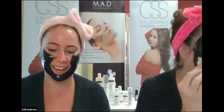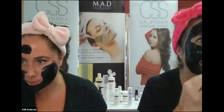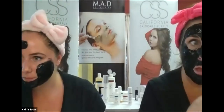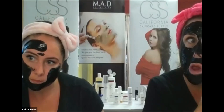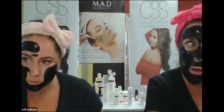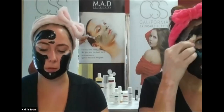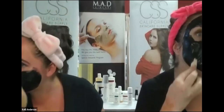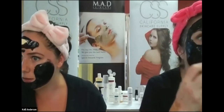Okay, it's a little easier to apply this if you were in a mirror, obviously. Oh, no. I made sure to bring my mirror. Yeah, this is much better applying this with a stick or the backside of a brush. The first time I did it, I also did it with a fan brush, and it did not look this glamorous.